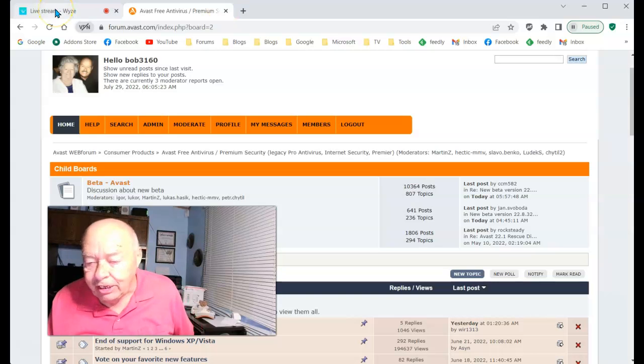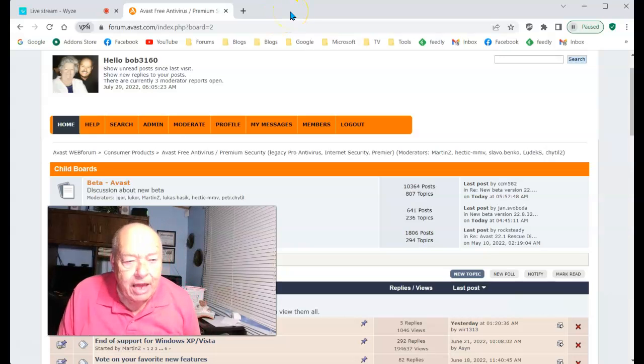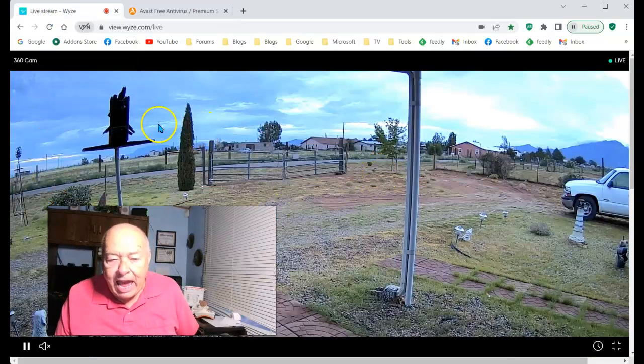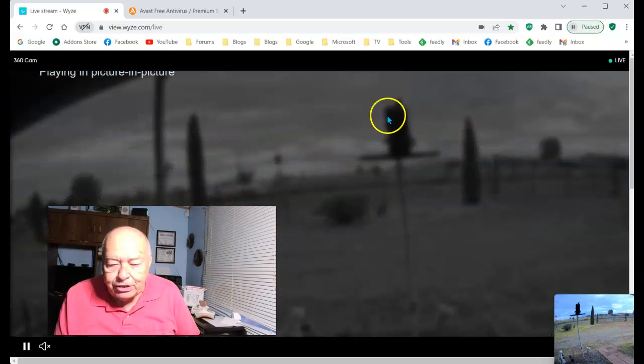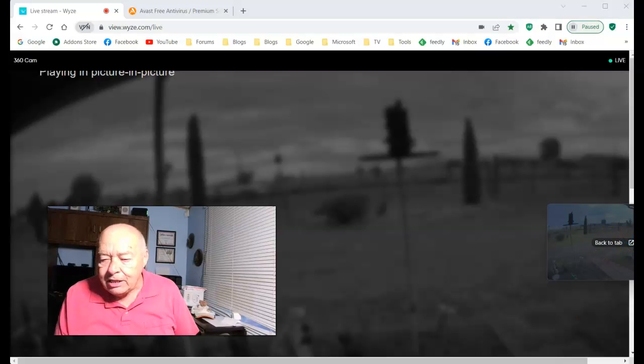Simple. If you're using a Chromium-based browser, and it doesn't matter. Right now, I happen to have the Avast Secure browser open, but this will work on almost any Chromium-based browser, which means Chrome, Edge, any of the others that you can think of. Go back to the actual cam itself, do a right click on the picture, and select Picture in Picture. Now you'll notice this went dark, and right here is the actual picture in picture.